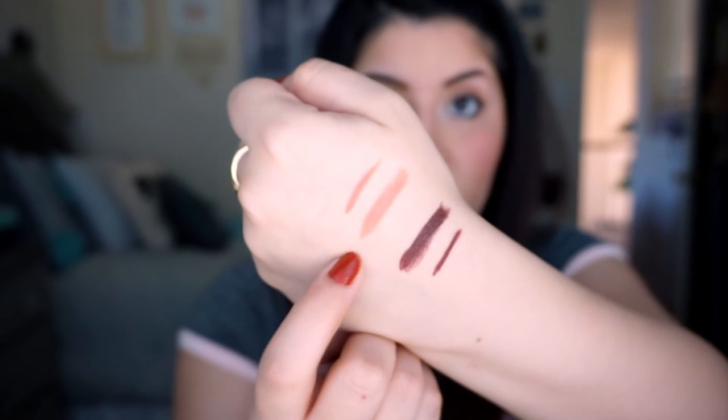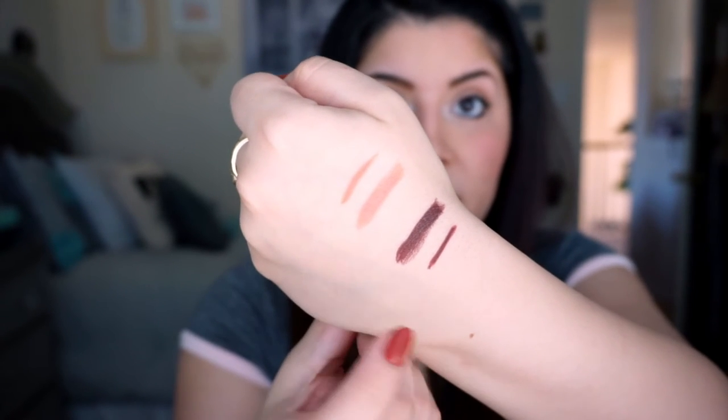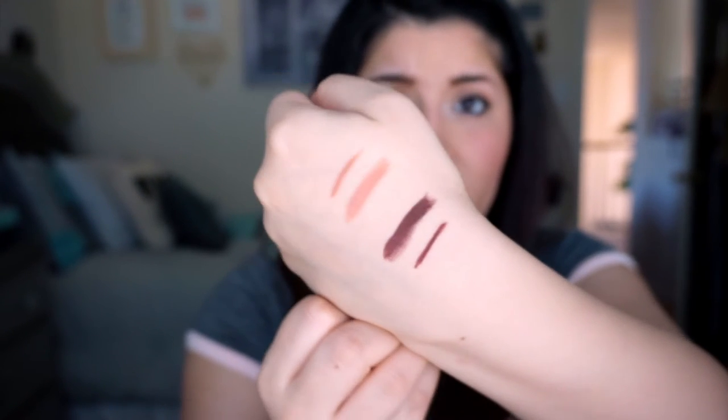This one is called Honeycomb. The lipstick is called Honeycomb. Oh my gosh, such a pretty nude. It's like a pinkish nudie color. And the lip pencil is in the color 20. This one is Honeycomb and number 20. This one is Whiskey and number 44. So they are super creamy, and I can't wait to play around with them. I'm so excited to try these out.